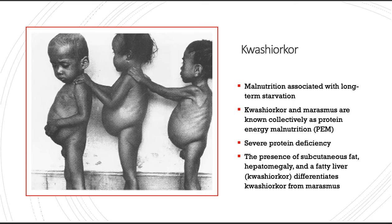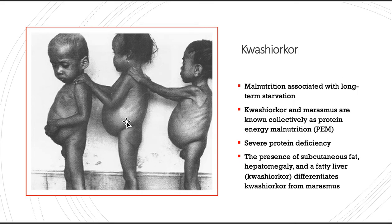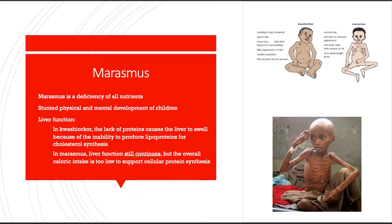Now, marasmus, on the other hand, is a deficiency of all nutrients. Okay. Kwashiorkor is a severe protein deficiency, but not necessarily other stuff. Marasmus, you've got a deficiency of all nutrients. And so we have failure to grow and thrive. We have developmental delays. And we're talking skin and bones here. So with marasmus, the total intake of all nutrients is extremely low, too low to support any kind of protein synthesis or anything in the body. And kwashiorkor, usually it's just the lack of protein. So both of these are long-term starvation though.